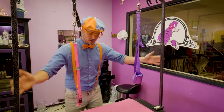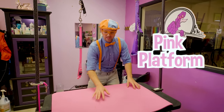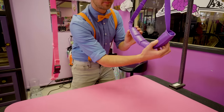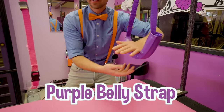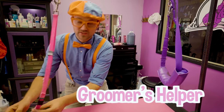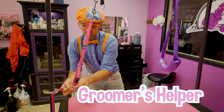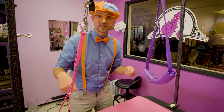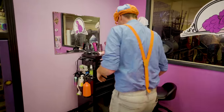Check it out. Look at this pink platform. Yeah, this is what all the pooches stand on. And this is a nice purple belly strap right here. And then a neck strap. Yeah, this is called a groomer's helper. So then it makes sure that the pooch doesn't fall off the table while it's getting groomed. Hey, come check this out.